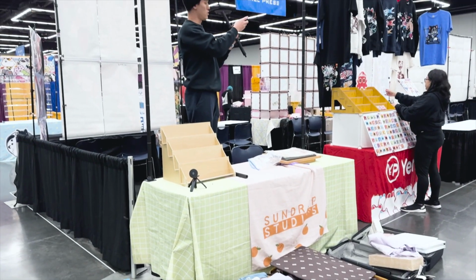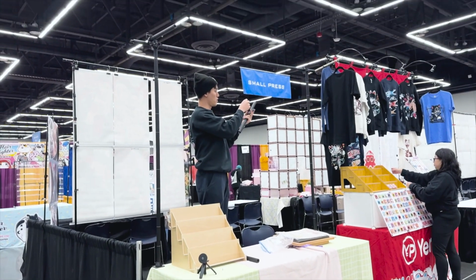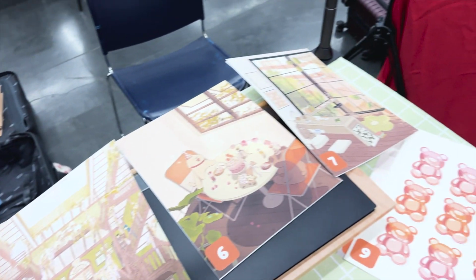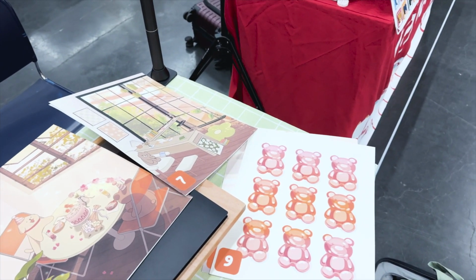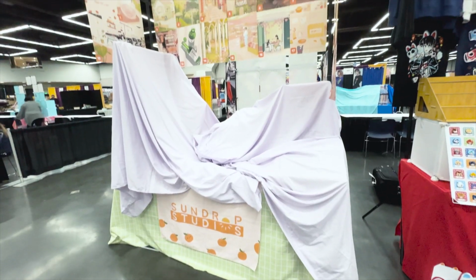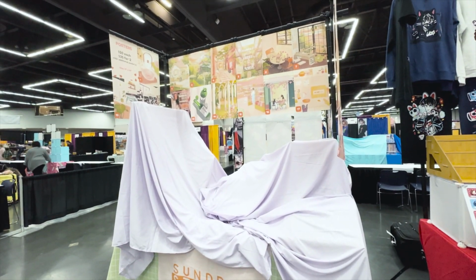Got a really nice corner spot. And a really nice helper. I forgot my own layout, so now we have to make sure that I have enough display space for all my posters. Okay, she's ready to go for tomorrow.